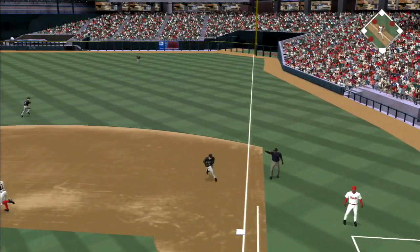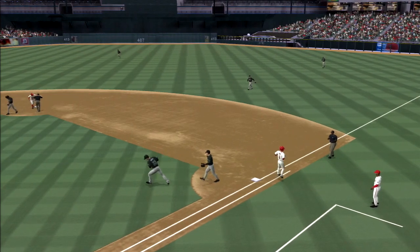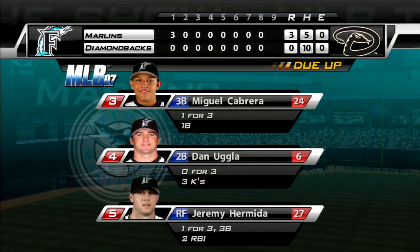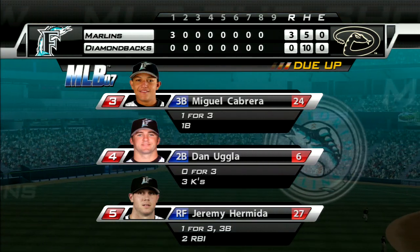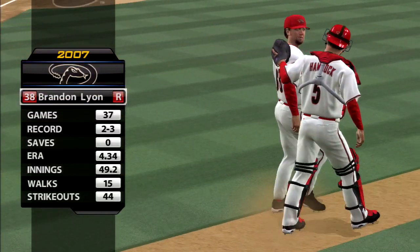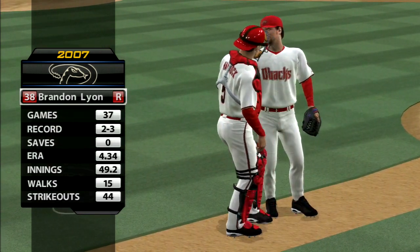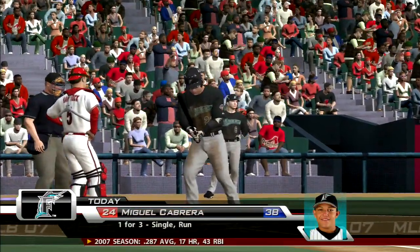Hit on the ground towards first. And he'll take it to the bag himself, and a great job of pitching out of the bases loaded situation as the side is retired. We'll see Miguel Cabrera leading off when we get back. We've played 8 full. The Marlins lead it 3-0. Call to the bullpen now as we'll get a look at a guy once traded for Curt Schilling, right-hander Brandon Lyon. Miguel Cabrera will stand in.